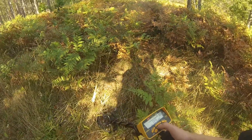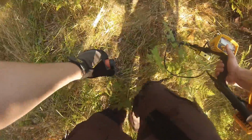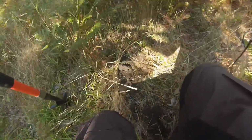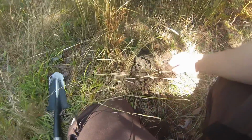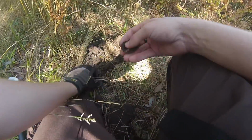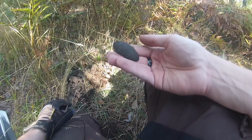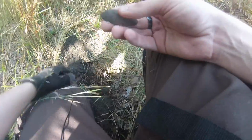Oh, look at this. Kind of a strange signal. It's jumping around quite a bit, but check it out. Turned to iron pretty quick. Oh, look at that. Interesting. Looks like we got ourselves a spoon. Cool. Just the bottom of one, but that's probably what was making it sound good.